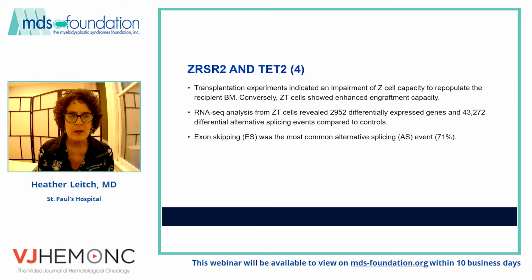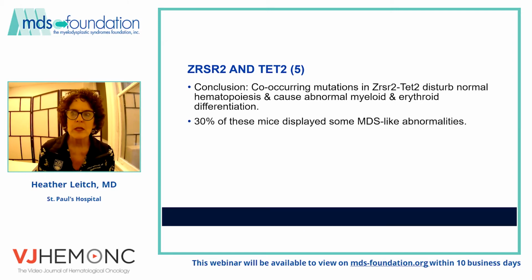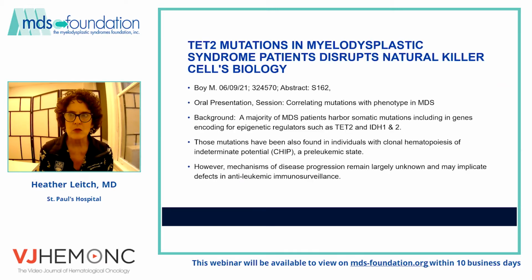Exon skipping, or skipping of coding sequences, was the most common alternative splicing event. And they concluded that co-occurring mutations in ZT disturb myeloid hematopoiesis and cause abnormal myeloid and erythroid differentiation. A third of the mice displayed some MDS-like abnormalities, and transcriptome analysis revealed an important dysregulation in gene expression accompanied by aberrant mRNA splicing. And this provides new insights into the biology of this MDS subtype and opens the possibility to more in-depth interrogate its molecular disease mechanism, which could potentially lead to new treatments.